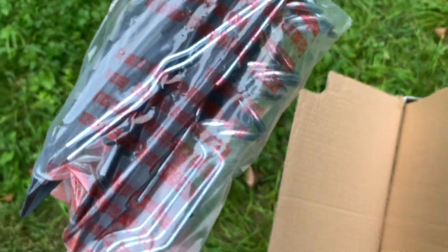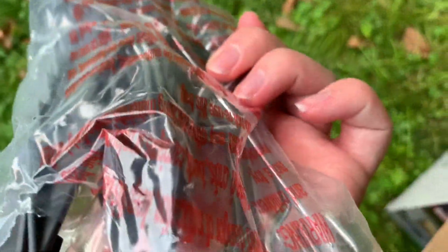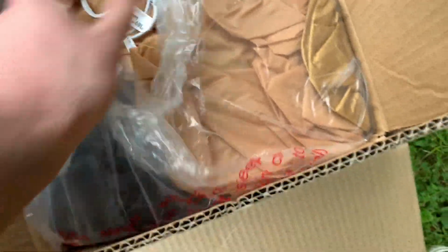Here's a look at the stakes. Looks like Gemmy either messed up or something happened. These are not the right stakes for this box. Because this is obviously a Colossal inflatable, it needs to have those Colossal tethers. These simply will not work with this inflatable. The stakes are going to be used on this inflatable, though, those twisty stakes. I'm going to use those. So at least they provided that, but looks like Gemmy messed up in that regard, putting the wrong types of stakes and tethers, unfortunately.